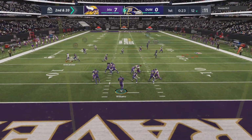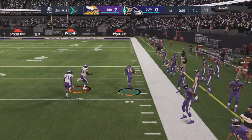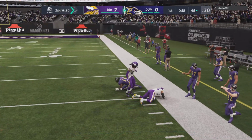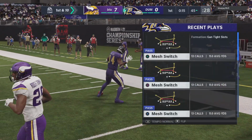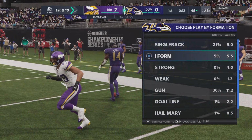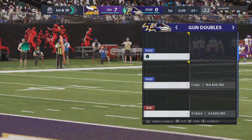Looking to throw on 2nd down. Williams. That's complete to DK Metcalf. And all the way to the opposite 45. It's a big play there for Baltimore. 43 yards. 1st and 10 at the 45-yard line.